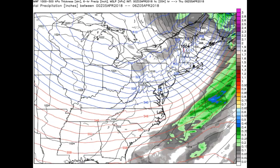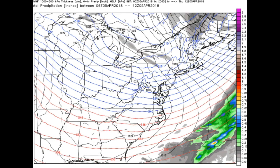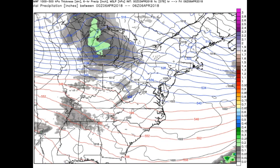And then it moves on through, and you get that pulse of wind, and you note that tight pressure gradient right here. This is valid about 06Z, that would be 2 o'clock in the morning on Thursday. So mainly Wednesday afternoon, late afternoon into the evening is when I think we're going to see that burst of wind. And then that's really going to be about it. I don't see anything major after that.